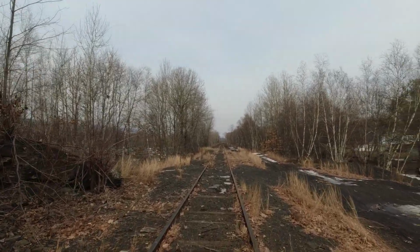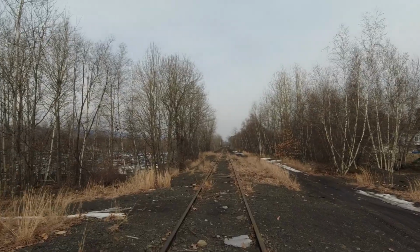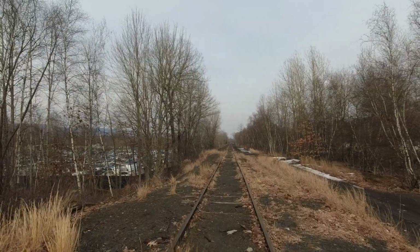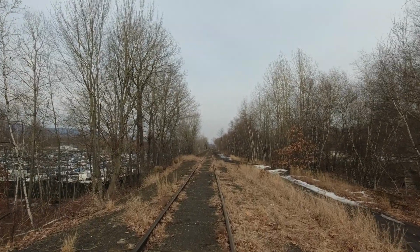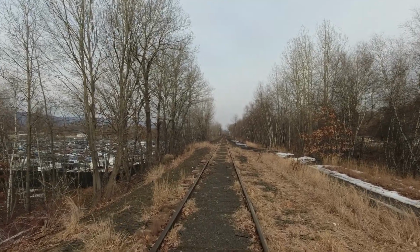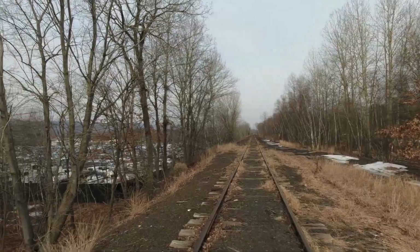Up ahead is a bridge that we're going to be crossing. And to our left I see cars. Lots of cars. Almost open enough for trains to ride out. And it doesn't look like there's dirt on the track anymore. If you can make out, the bridge is right up in that area. It's probably a little over a quarter of a mile from where we're at, maybe a little further. So we're going to make our way to that. And that looks like a Copart yard.